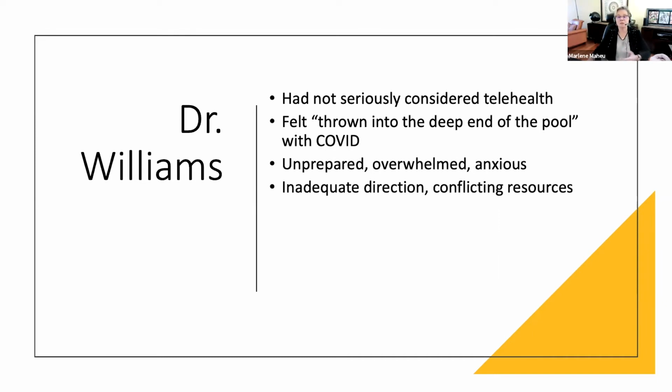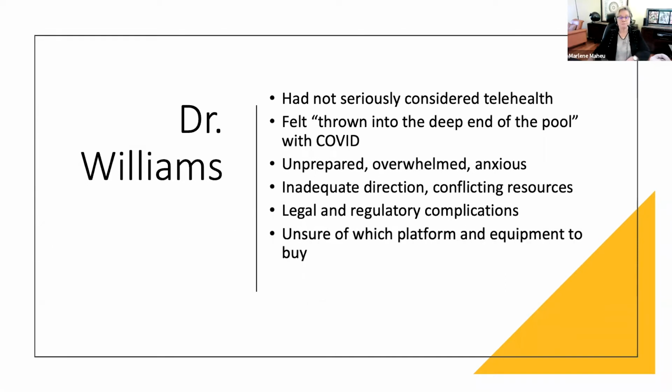And she was getting conflicting resources when she went online to her professional association and other resources that she could find. She realized that there were legal and regulatory complications that were beyond her, and she just didn't have the time, trying to deal with her own family and her own setup of her technology and managing her clients, to try to figure out the nuances of what's legal and not legal. She was unsure of which platform to use and which equipment to buy.